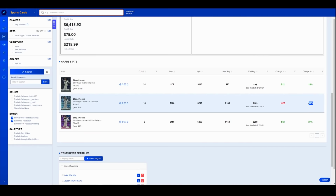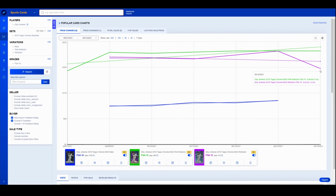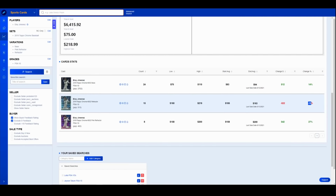There was one rogue one-off sale of his base refractor that pulled it down to 163. You can see that here. But I think that someone just got a really good deal. Everything else on this card has been going right around $200. So in my opinion, it's a $200 card, not a $163 card. If you could convince someone to sell it to you based off that last comp, I would jump all over that.